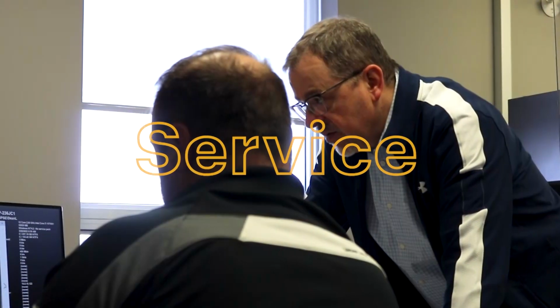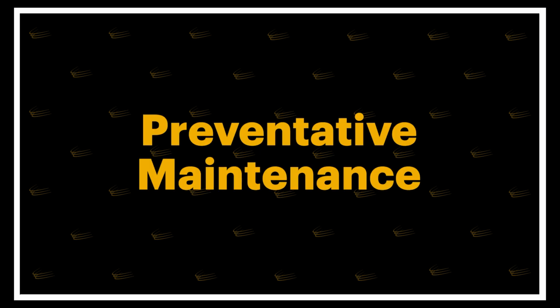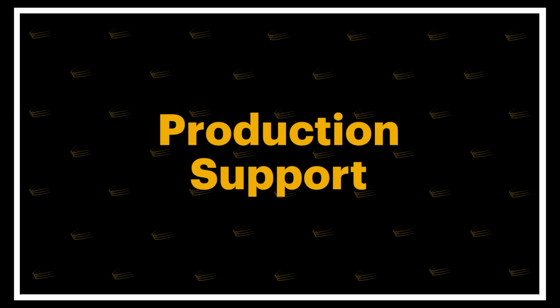We help you get the most out of your automation investment by providing you with spare parts, emergency service, equipment upgrades to improve productivity, regular scheduled visits for preventative maintenance, retooling and proof of concept work for new products, control systems upgrades, equipment moves within your plant or around the globe, and production support for new product launches.